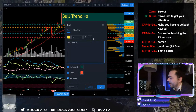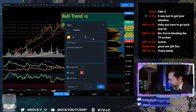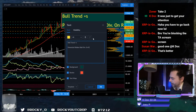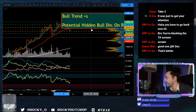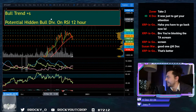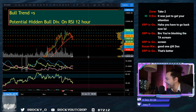Pluses, and we've got potential hidden bull divergence on RSI 12-hour. That's the first positive thing that we can really say, other than the one I think that speaks for itself, which is essentially that we have an uptrend. We've been in an uptrend for quite a while, so there's that.